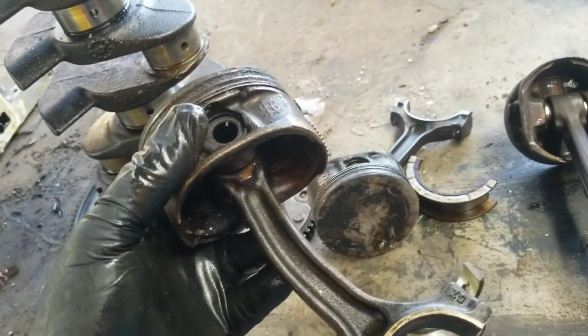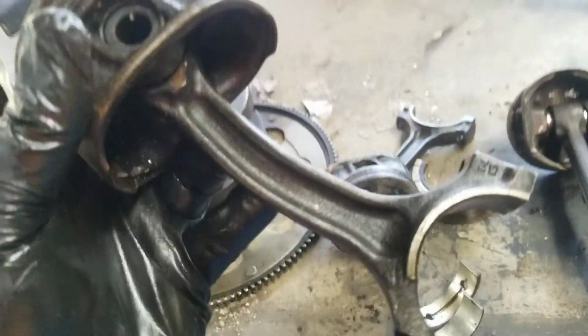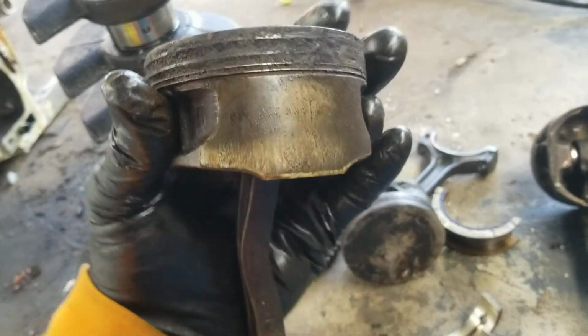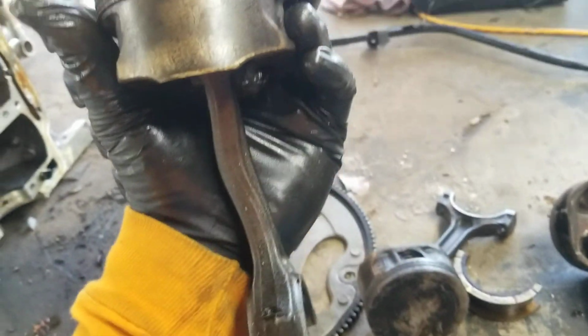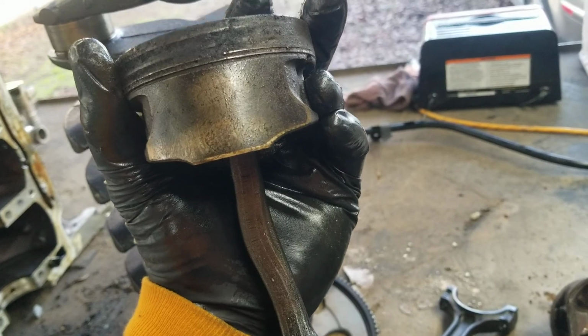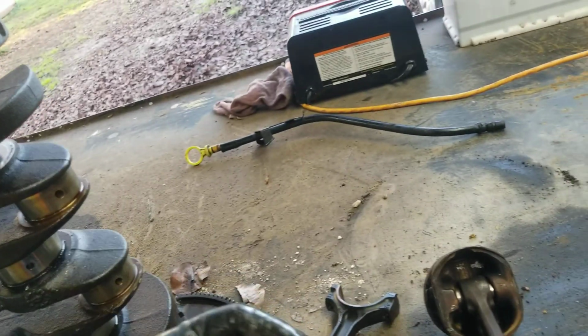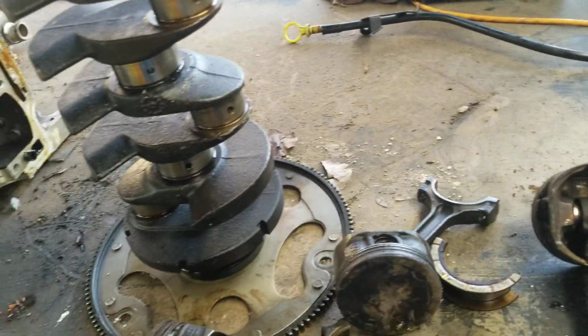Oh, you can see that rod good there. That baby is, we say, foo-barred. Wikipedia probably won't have the definition of foo-barred, but ask your local mechanic. He can tell you. Body shop guy.